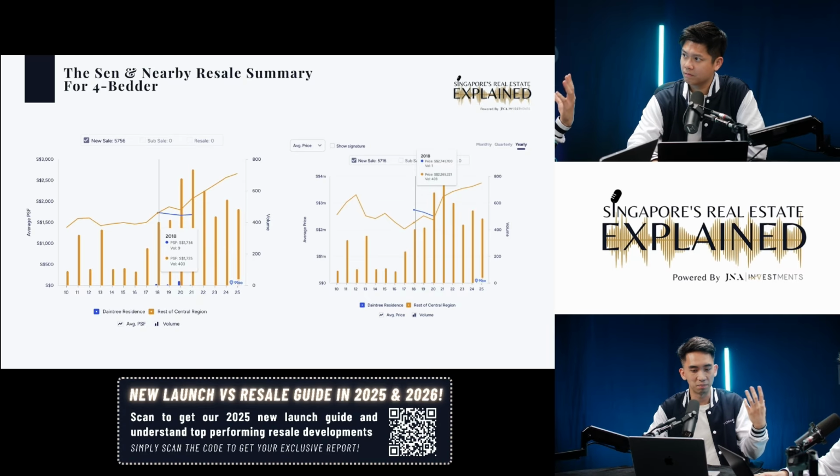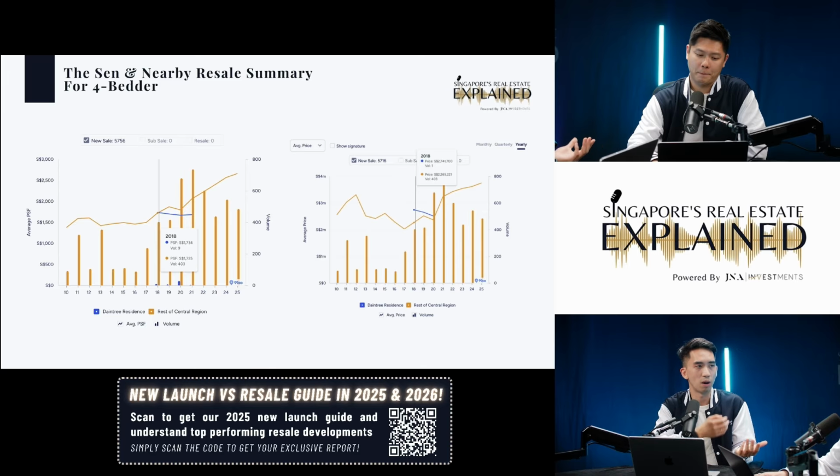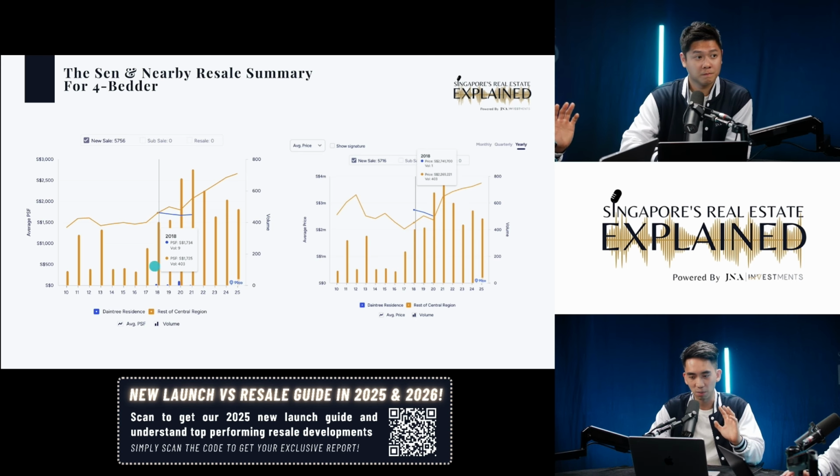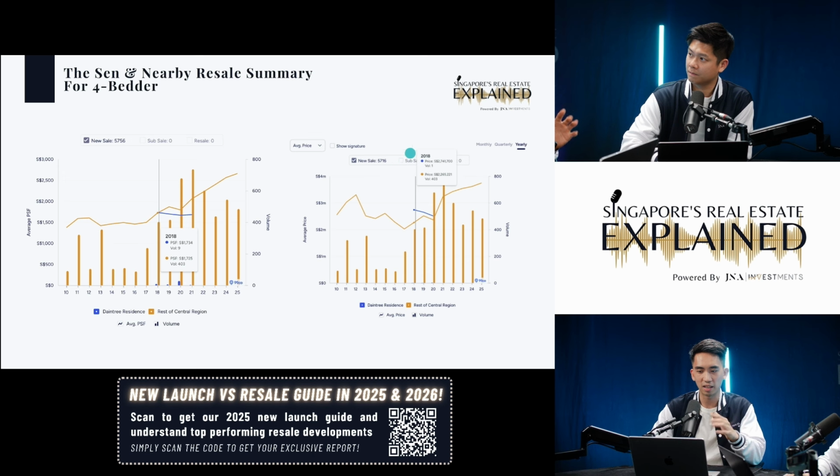Alright, so for Daintree, you can see when they launched at the start, it's about 1,734 per square feet, higher than the market average. One potential reason is because it's 1km to Pei Hwa. So people say, wow, good school, you should get it, and the developer thought that would help the sale move by itself. But what you see is the price is higher, not just in terms of PSF but also in the quantum: back then it was 2.7 million, as compared to the average 4-bedder in RCR, which was only 2.2 million.